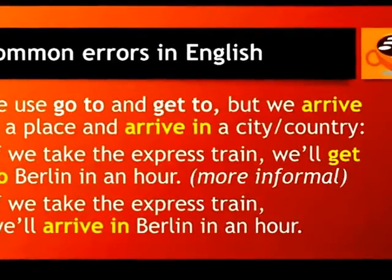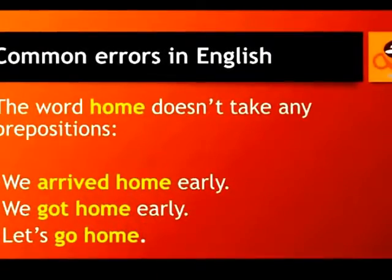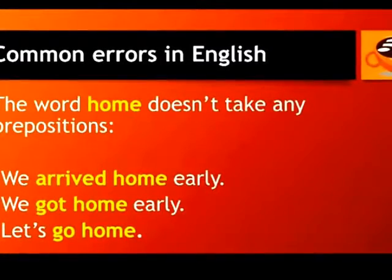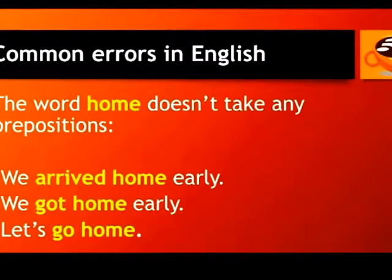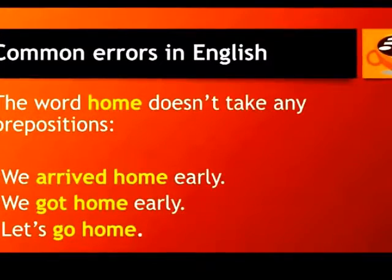But don't say arrive to. It's not correct. Also, remember that the word home doesn't take any prepositions. For example, we arrived home early. We got home early. And let's go home. You don't need to say go to home. Just say go home.